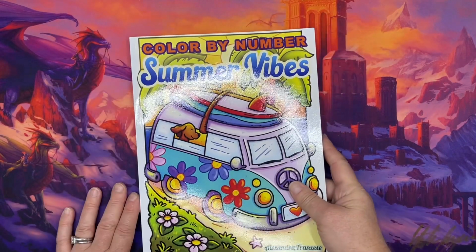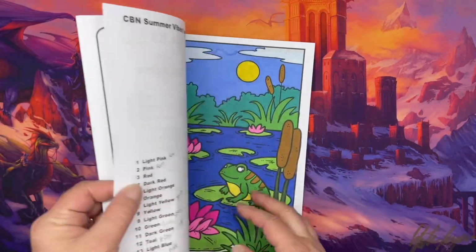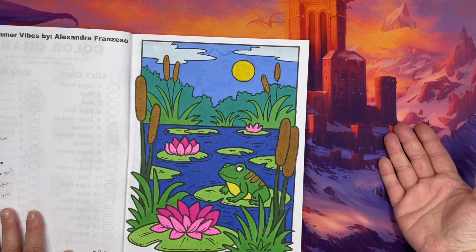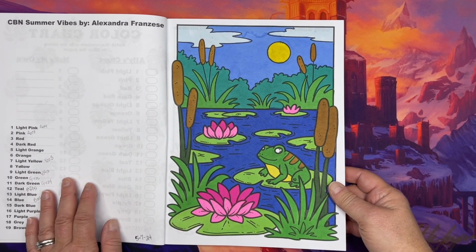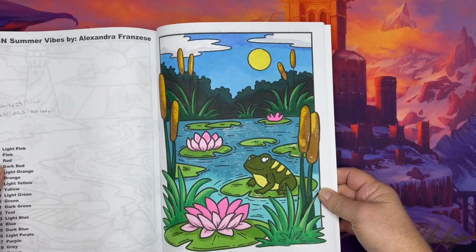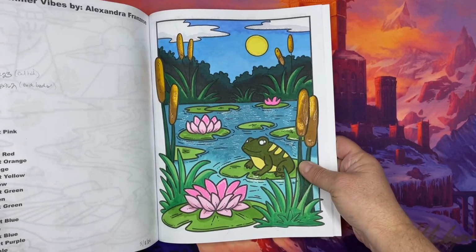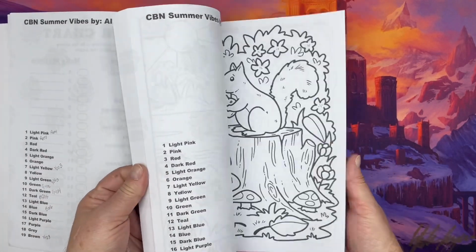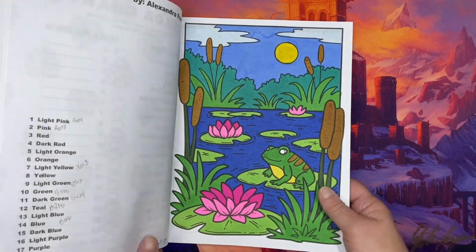Then I got a couple of Alexandra Franzese books. I have Color by Number Summer Vibes. Now, this I decided to do because there are two sets in here. One that you color by number and the other one you color on your own. It doesn't have numbers on it. So this is the color by number version. And then I also did the non-color by number version and kind of did it my own way. I guess I did these in May. Yeah, I did them when I was in Ann Arbor. I took this book and I love the way this came out. I have so much fun with these when I do them.